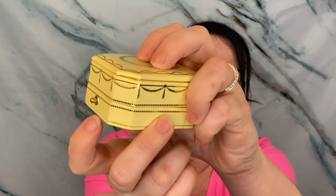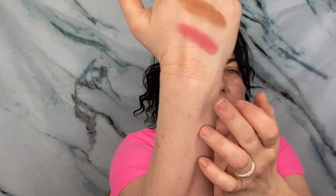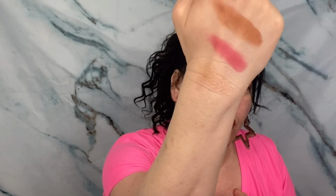All right, so this right here would be the Too Faced Diamond Light Highlighter, and this is $38. Wow. And look, it has a little thing right there. Oh, that's so cute. All right, so this is what it looks like. This is the pinkish one. I think there's one that is more white, you know. All right, oh, that's gorgeous. So this is just like a gold, like a canary gold. I love that. I don't know what you can see. All right, so we got that.